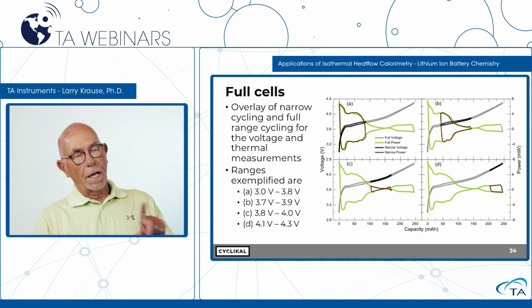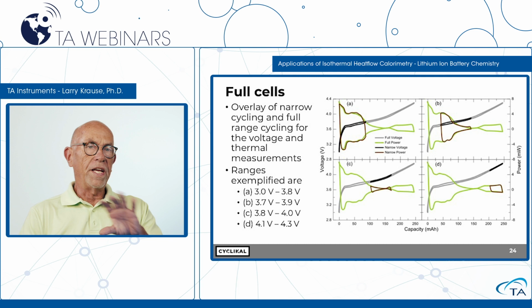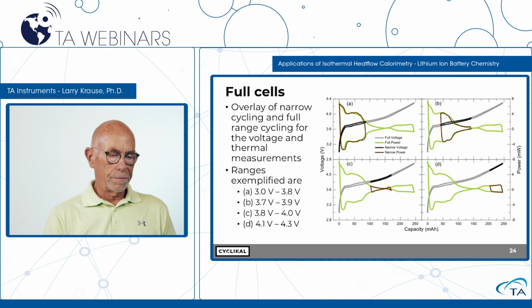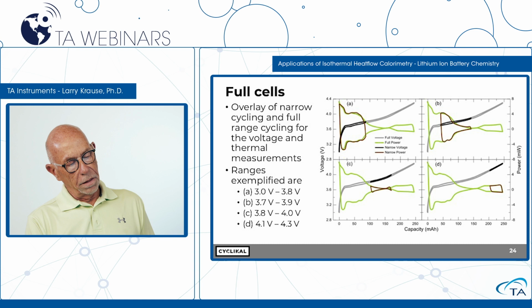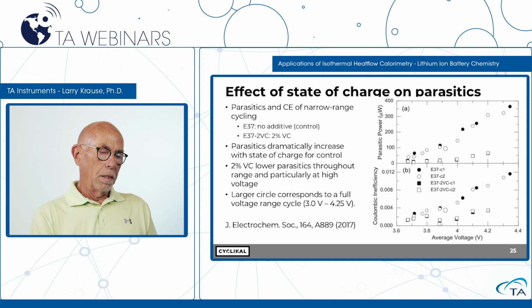Now remember, these calorimetric responses have entropy changes from the negative electrode, and they have entropy changes from the positive electrode, which in a lithium-ion battery are significant, because there's often phase changes that take place in a lithium-ion battery that don't take place in a lot of other batteries. All right, and then 3.8 to 4, you see that voltage segment, the calorimetric response. And then finally, at the top of charge, 4.1 to 4.3, right there, here's our heat flow response. We'll take all that data, put it into our app, and this is what we get. On the top panel here, we get the parasitics in microwatts.